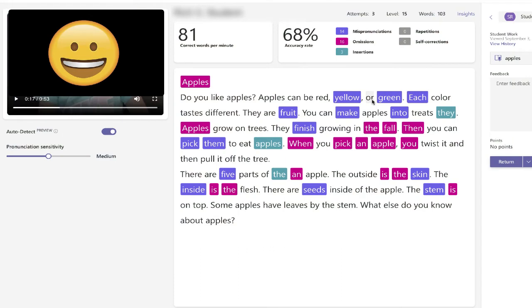So I want to take a look at this one assignment which was created with Reading Progress. I had a student read this out loud, and I tried to simulate a situation that you might have in the classroom where students are just using the built-in microphone on their laptop, so not the greatest sound quality. And this is what I have.